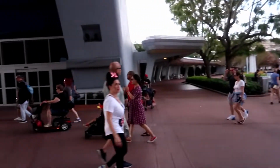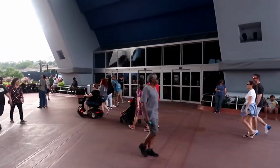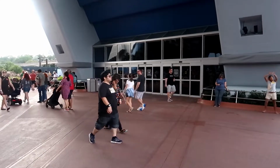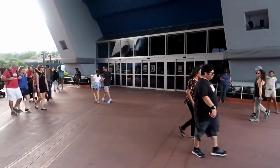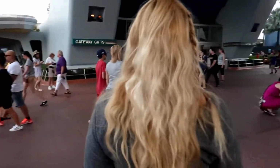So we just walked in, and the camera center is now closed, and it's blacked out. Eventually that's going to become the new pin trader, I believe. So that's what's going there. So that's kind of new. We're right underneath Spaceship Earth. And Gateway Gifts is still open.